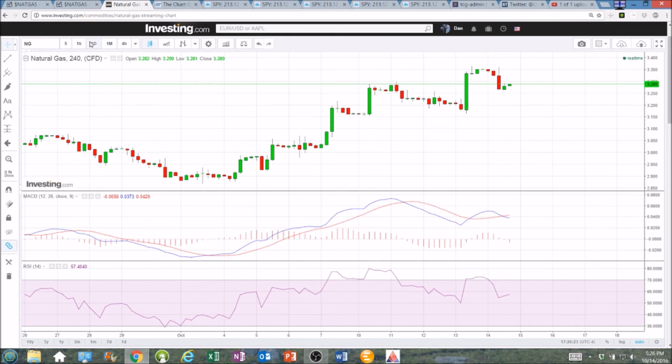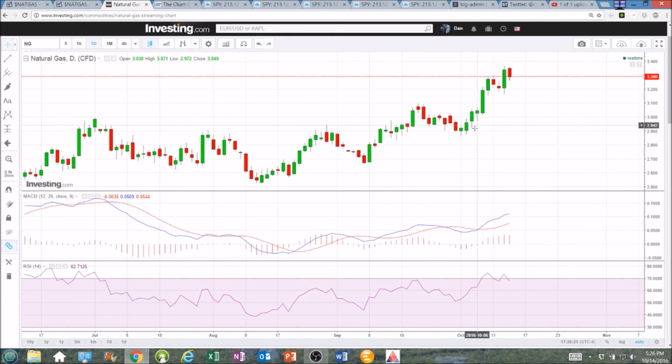Keep in mind, we have had an extremely strong run. Look at this daily chart over the past 2 weeks. So consolidation is normal and likely, and there's no reason to chase up here. We can likely get a better entry just by being patient. So the longer term trend absolutely belongs to the bulls.